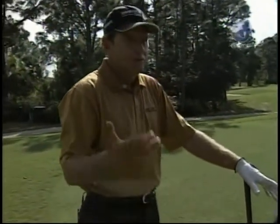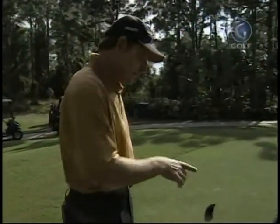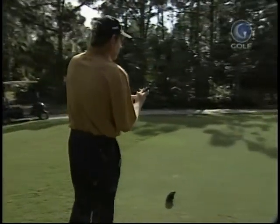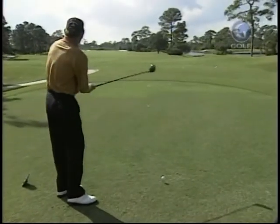You can have an upbeat rhythm, which I like to think of my swing being, but the first 3 feet away from the ball has to be smooth. It doesn't matter if it's quick, but it must be smooth. And yeah, that's what I work a lot on. I work a lot on trying to keep that first 3 feet away from the ball nice and smooth.